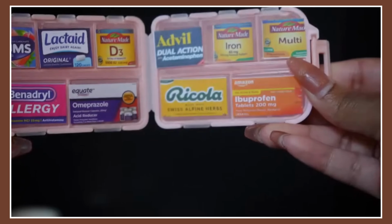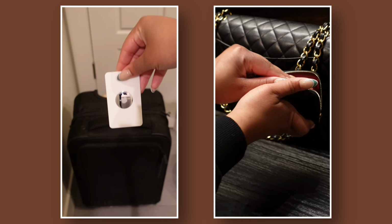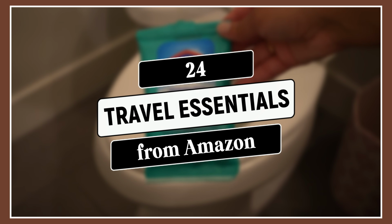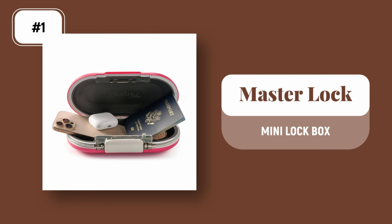Summer is right around the corner, and let's be real, nobody wants to overpack or forget the essentials. So these travel picks are my ride or dies, and yes, they're all from Amazon, and I think you're really gonna love them. First up, this is like a mini safe to make sure I'm keeping track of my stuff.